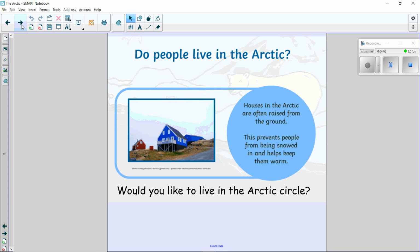Well done. Now, some people do live in the Arctic. Now, thinking about the Antarctica that we learned about last week, do people live in Antarctica? No, they don't live there, do they? People can visit Antarctica, they can go and have a look around, and scientists can go and do some research there, but nobody lives there in a house, do they? But people do live in the Arctic because there are some countries that lie within the Arctic Circle.